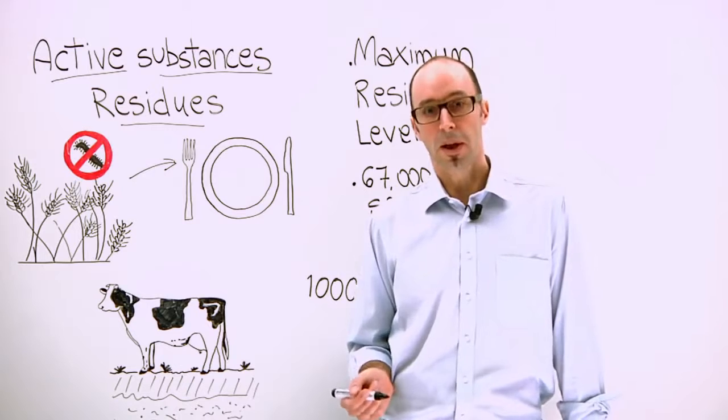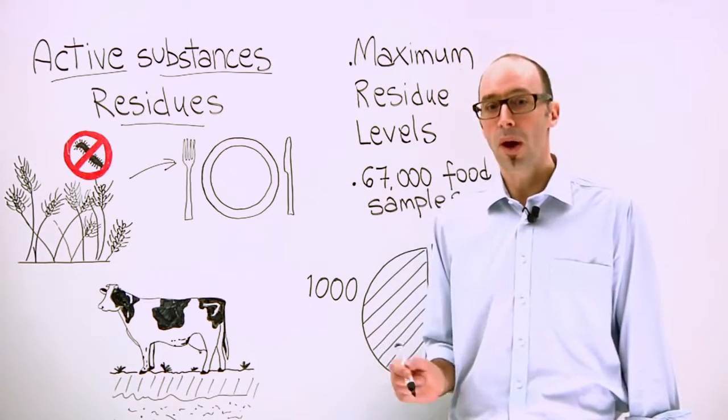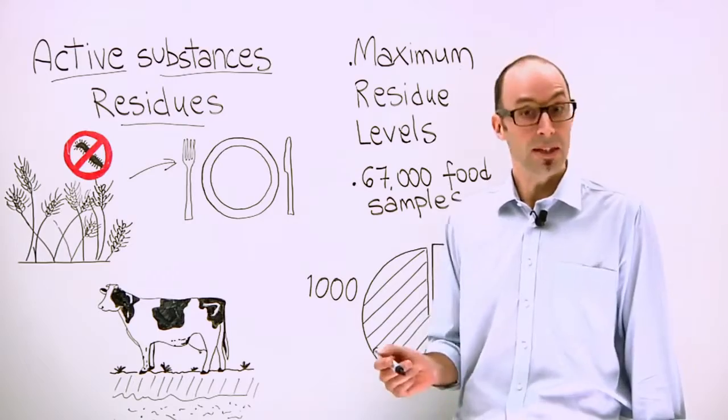Residues can get into the water supply, or they can contaminate soil or animal feed and so find their way into our food indirectly.